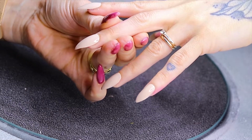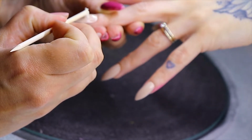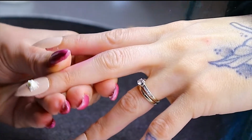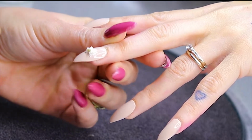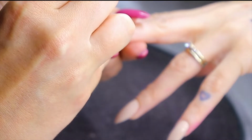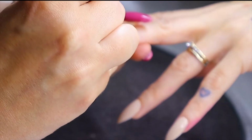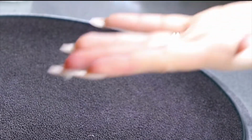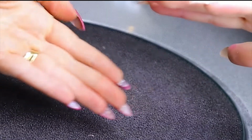So we want a dollop of it right in the middle of the nail. Then we're going to top coat it. Okay, tip your hand upside down. Let gravity do its thing. Okay, and then back. Yeah, and then pop it in.